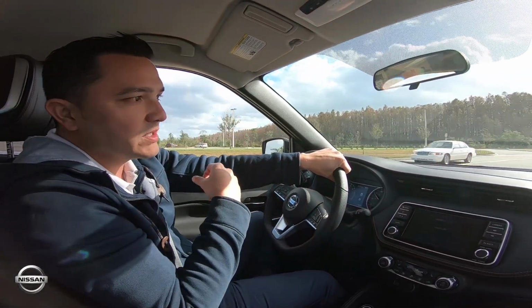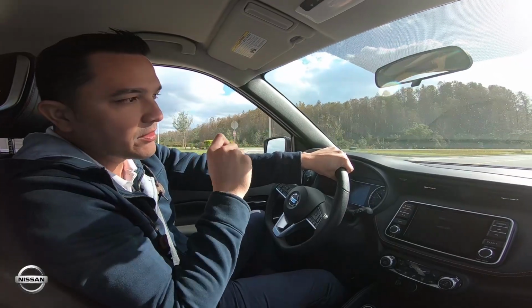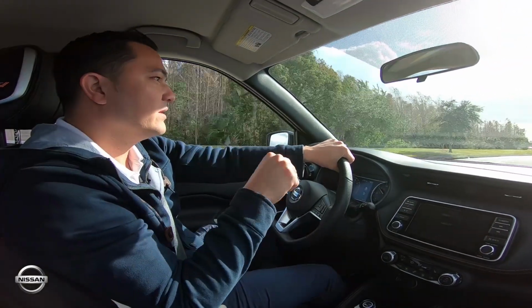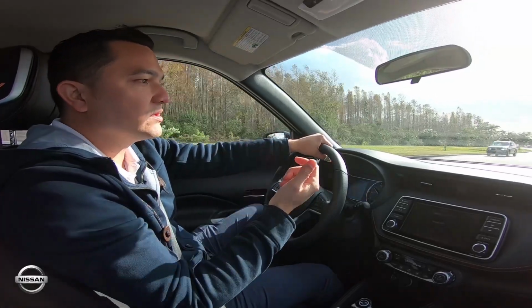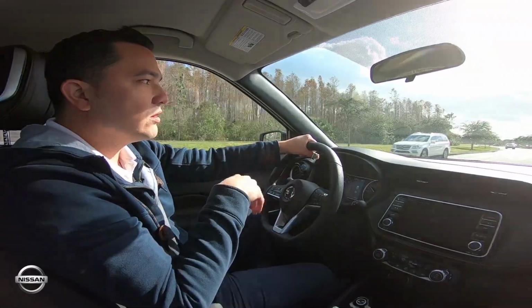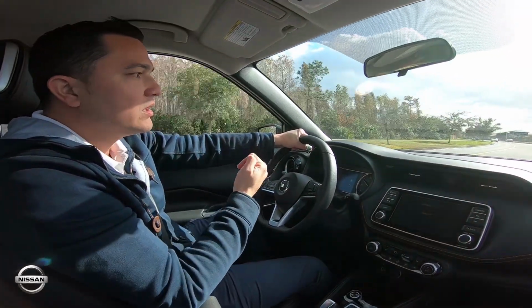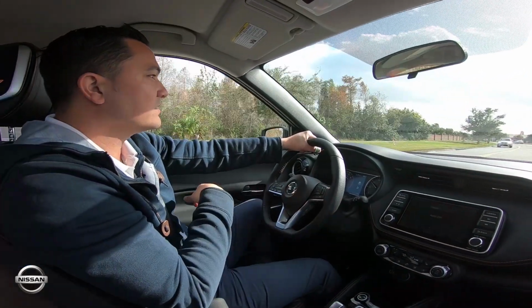Now, if you have Android, it does require one extra step other than just connecting it. You have to download the Android Auto app, and then that gives you access to your maps and all your stuff as well on the screen. So no longer do you have to drive looking at your phone, trying to look for directions or calling people. You've got it right there on the screen as soon as you connect it.